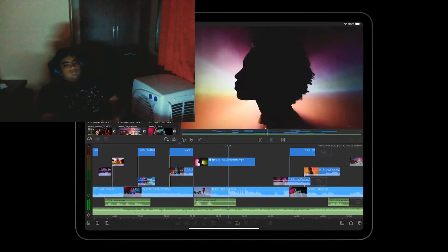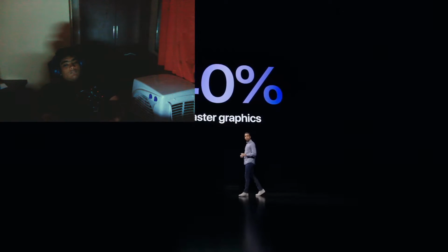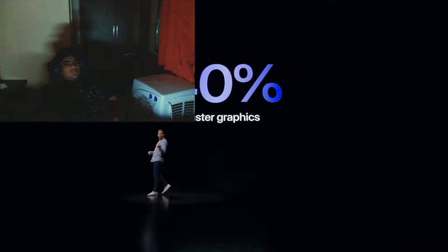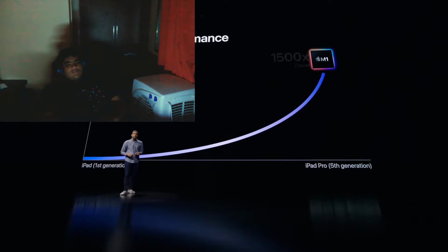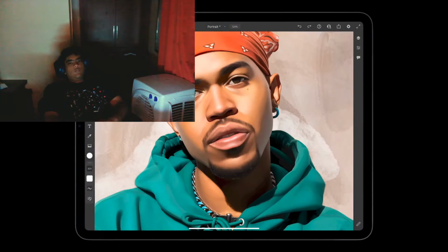iPad's expansive display comes bursting to life with M1's amazing graphics performance. The 8-core GPU is in a class of its own, delivering up to 40% faster graphics performance. Again, compared to the first generation iPad, get ready for this. The graphics of this new iPad Pro is now over 1,500 times faster. That's just ridiculous. So painting with watercolors and oils in Adobe Fresco look and feel like the real thing.